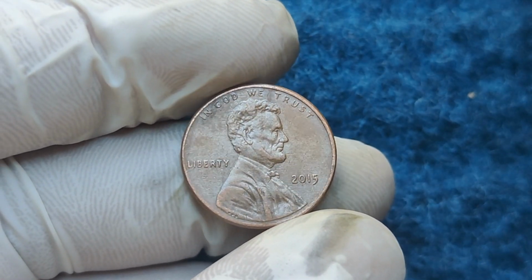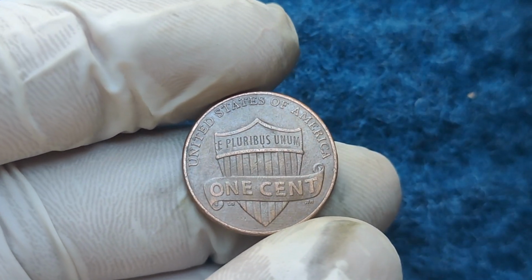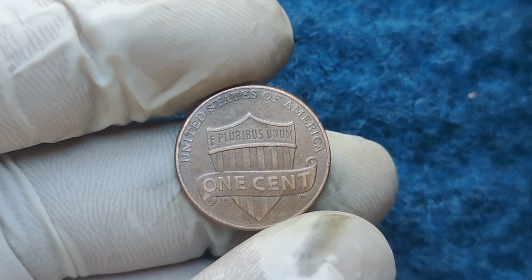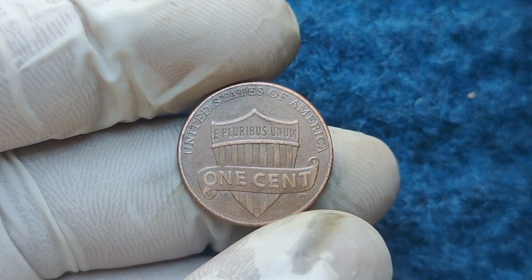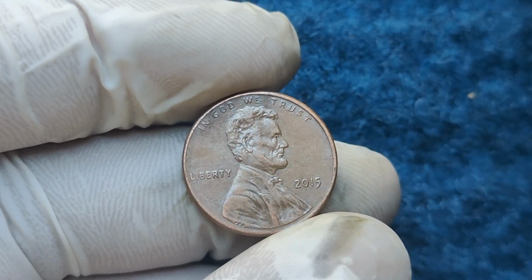Alright, let's start with the basics. You've probably seen the 2015 Lincoln penny before, right? Standard look, Lincoln's face, the Liberty inscription, and that classic "In God We Trust" motto. Pretty ordinary, wouldn't you say? But this penny, the 2015 no-mint mark version, is anything but ordinary. Let me break it down for you.